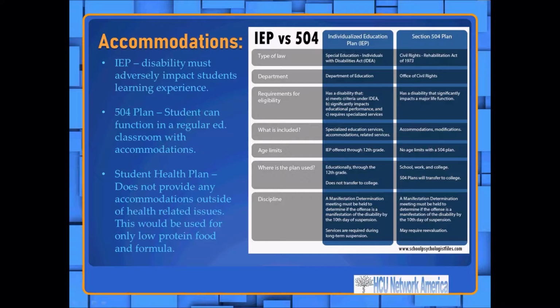So the 504 plan, it's not as difficult to get. Anyone can have a 504. To qualify for a 504 plan, a student must have a disability that affects a major life function. The disability does not have to fall into one of the 14 categories outlined by the Department of Education. It can be a mental or physical disability, and the disability has to impact a major life function. I will get to these accommodations in the next couple of slides. Unlike an IEP, a major life function does not have to have an educational impact.